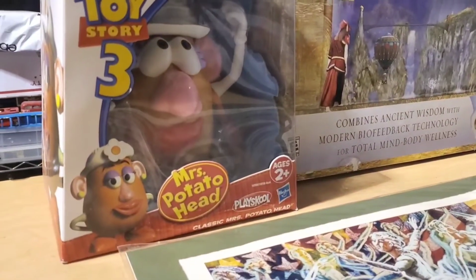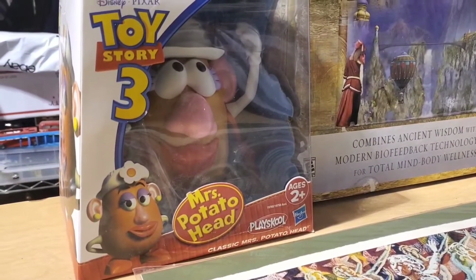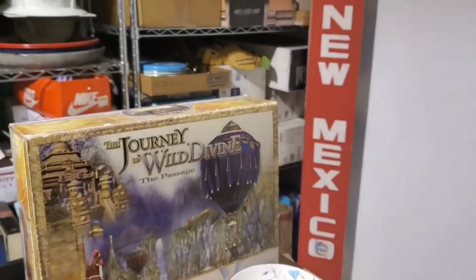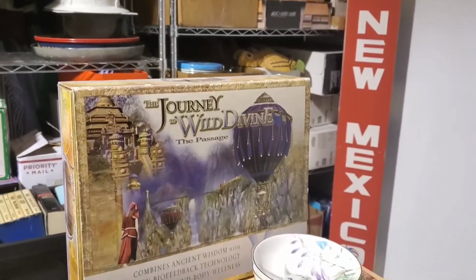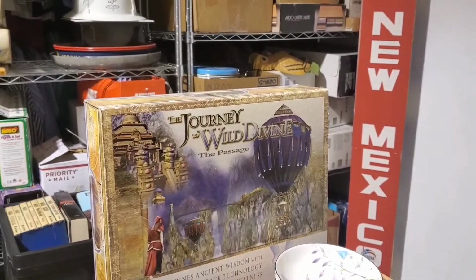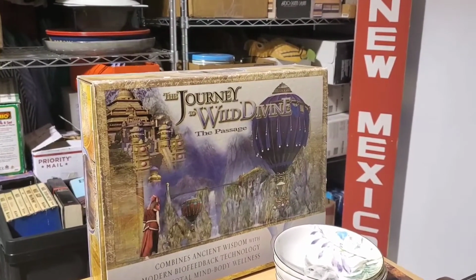Sold the Toy Story Mrs. Potato Head. I got that at an auction for like $7. That sold for $39.99. Sold the Journey to Wild Divine. It's like a computer game, but it's like for meditation. I think it has something to do with Deepak Chopra. That sold for $34.